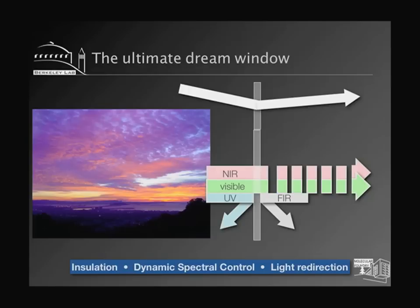And we should redirect some of the light further into the room. And when you can do all of this in a window, you should, in any climate, at any time of year, really be able to turn a window from a liability in terms of carbon into an asset. And that's really the goal.